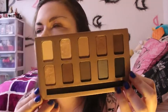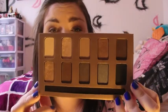I don't play with it as much as I should because, to be honest with you, I forget about it because it's thin. It's very thin compared to the rest of my palettes, so it does get forgotten about. I might leave this out and try playing with it this week.